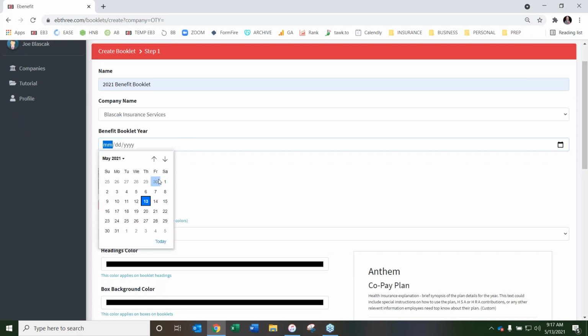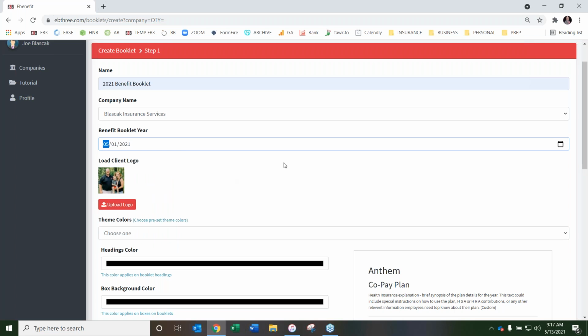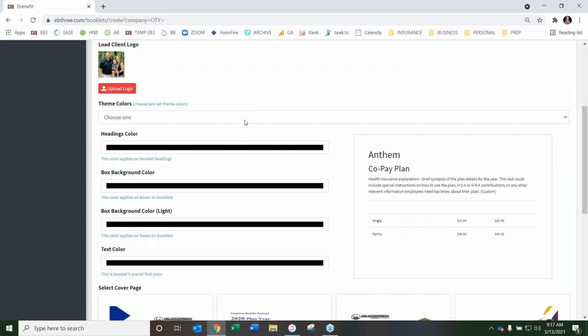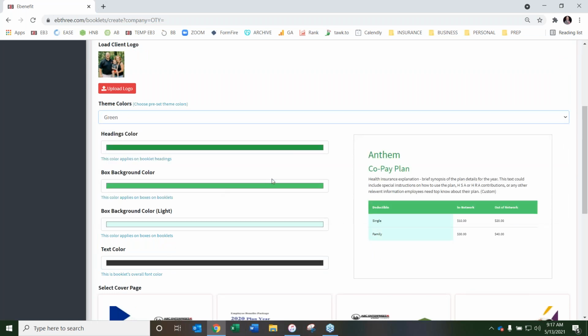Benefit booklet year, you can click on the calendar or you can enter it yourself. We'll just click May 1st, 2021. And I loaded the client logo right here just because of the theme colors down here. So for my clients, I like to load in something that looks like the color of their logo to kind of match the color scheme. So I could do a green for this. You can do a bunch of different colors. As you can see, you can kind of flip back through all of these. And I think I'll land on the light blue.